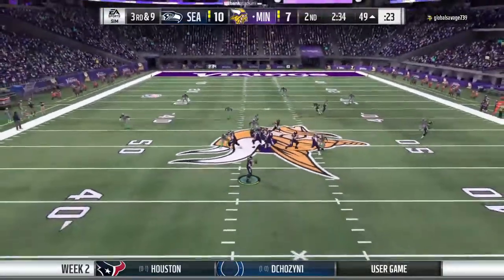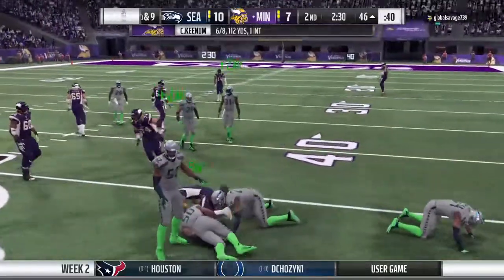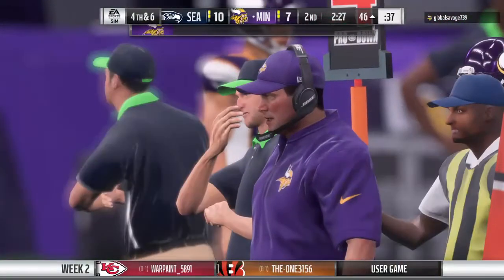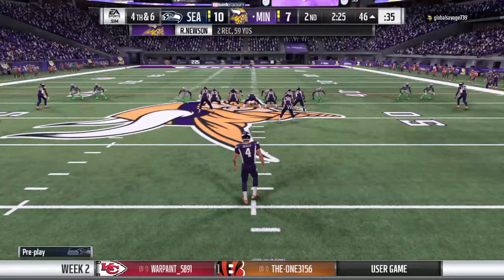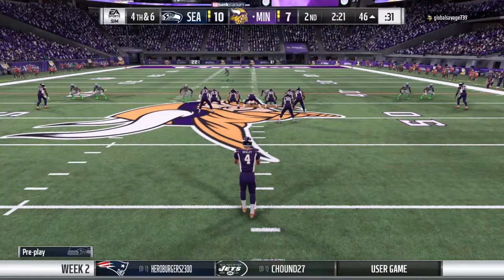Throwing is Keenum. Quick hitter here. It's complete. And he'll take it down shy of the 45 at the 46. They stop him for only 3 that time, and that'll bring up 4th down. They didn't get the first down, but I have to say I do like the call. I like what they were trying to do.